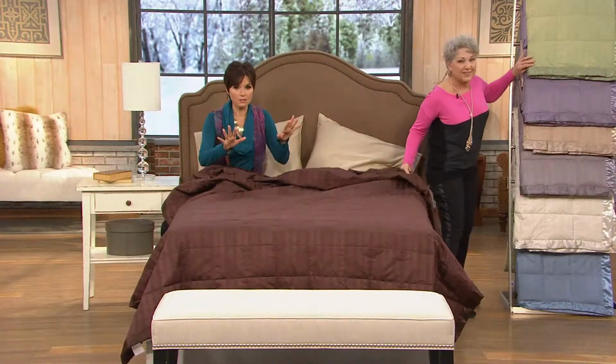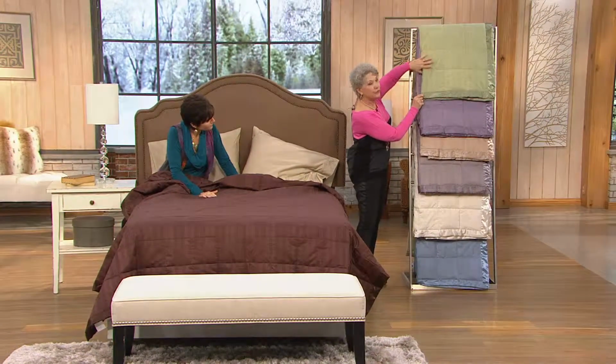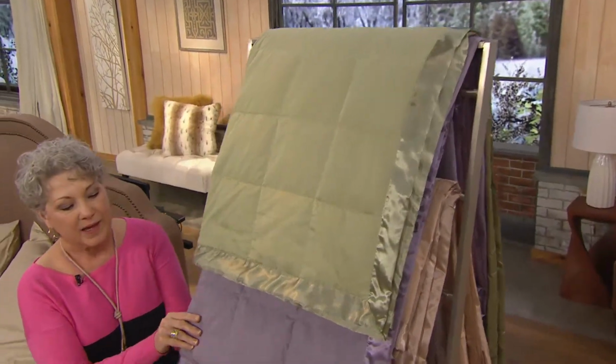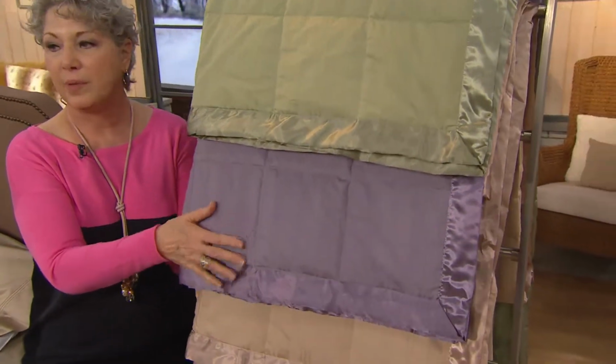This is your chestnut. Let's go through the other colors right quick. And right now, all of the sizes are available in the colors. This is the sage, which is that beautiful fresh sage, and you can really see the Dobby stripes. I don't want to forget to point them out. Here is that dark lilac. I love this color. I'm a purple guy. I do love purple, I have to admit.